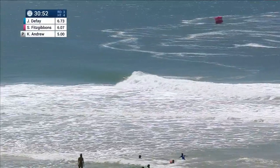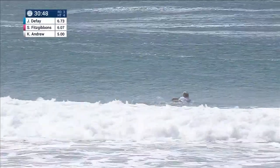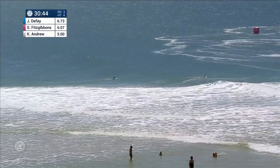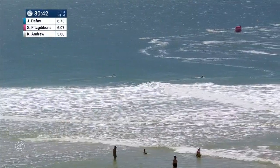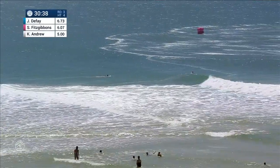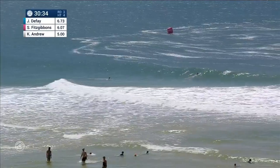Next wave's wedging down the line, and already swinging is Keely Andrew. Good for a hook, and she's out of there. I'm just going to throw it out there, but I think Johanne Defay is going to garner more points than Sally. With that shorter, more critical, tighter space that Johanne had to work with, a lot more speed going into those turns, looked a little bit more dynamic.